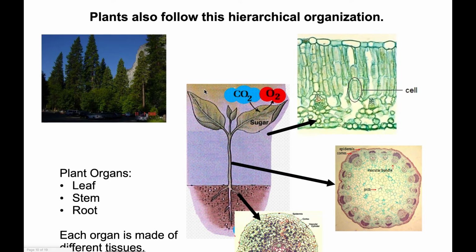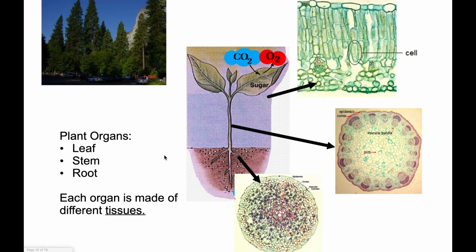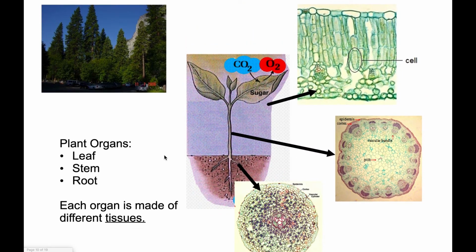Now, animals aren't the only organisms that have differentiated tissues, different cells serving different purposes. Plants also have differentiated tissues. The cells in a plant are varied. Those cells are grouped together to form tissues, which are grouped together to form organs. So yes, plants have organs. Some of those organs include the leaf, the stem, the root, and every organ is made up of different tissues. Here are some examples, little cross sections and microscopic images of cells that make up a plant.